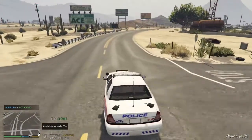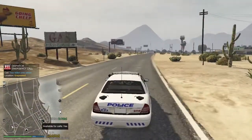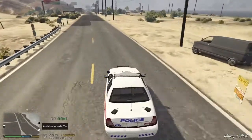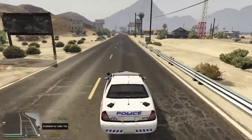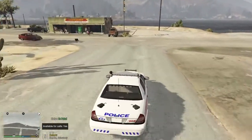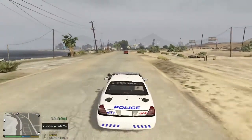Just going to be patrolling around the area of Sandy Shores. We've got a serious MVA in Grapeseed. Units respond code 3. That's in Grapeseed. That's out of my jurisdiction. I have my scanner on if you didn't notice just now.